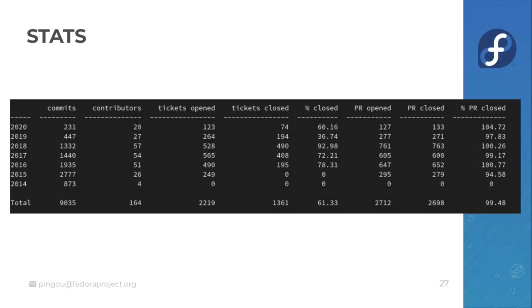the number of pull requests closed is actually, basically, every contribution that is made to Pagure is closed. We do have a few pull requests that are still open to this day, but most of them are reviewed and integrated as they are opened. Yeah, we have more tickets opening than we're able to close, but the contributions that are made normally make it into the code base, and that's quite nice to see.